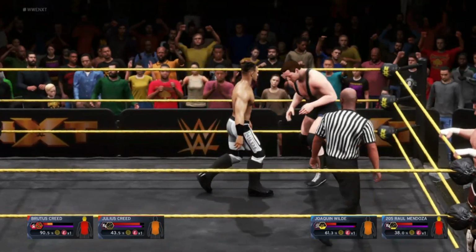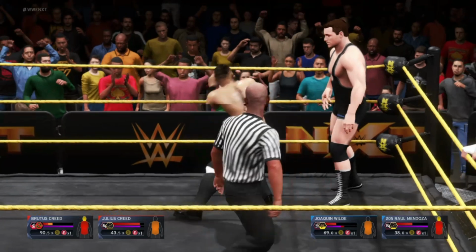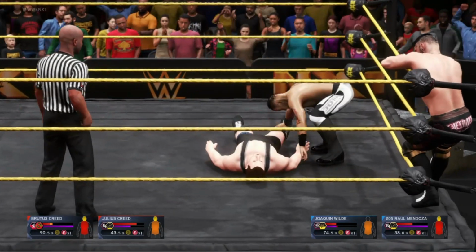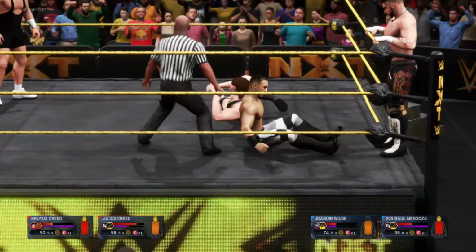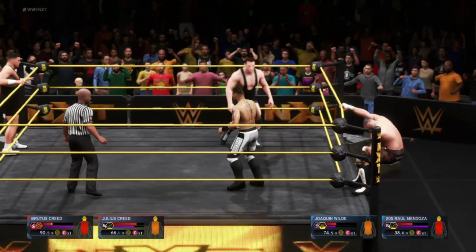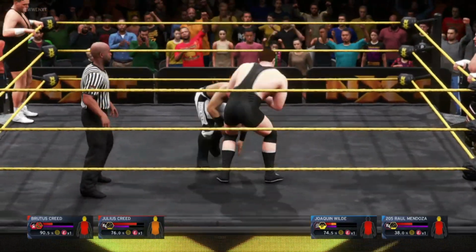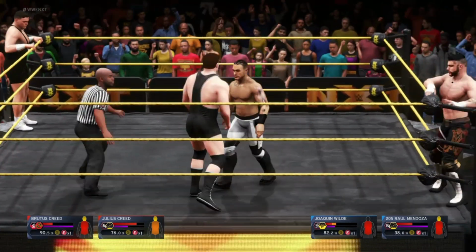Great evasion. Set up for a second time. That is a great... Look at this. The power! There's the cover. Can he do it? And he gets the shoulder up. Too soon. Great agility there. Gets out of dodge there.